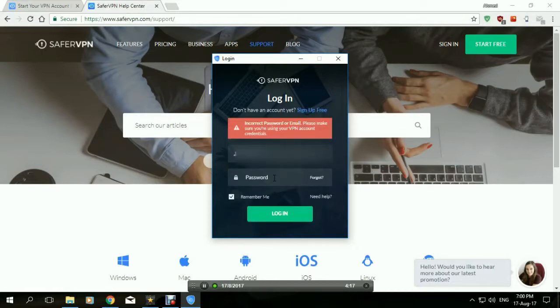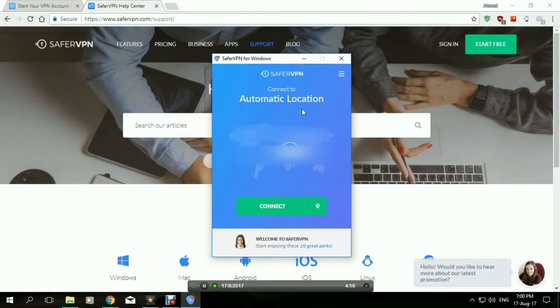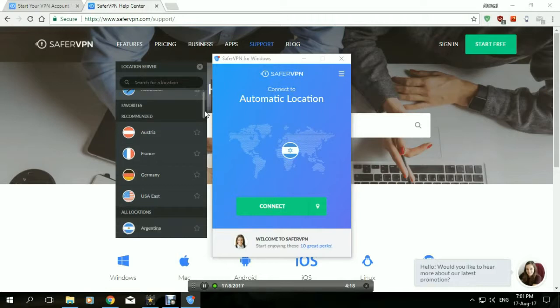Incorrect password or email. I think I entered the password wrong. Let's give it another try. Okay. Yes, here it is. This is how the interface of the SaferVPN desktop application looks. Pretty straightforward. You click here to choose the server that you want to connect to. It has an automatic server selection feature that picks the best or most suitable server to connect to, or you can choose from a list of servers around the world.